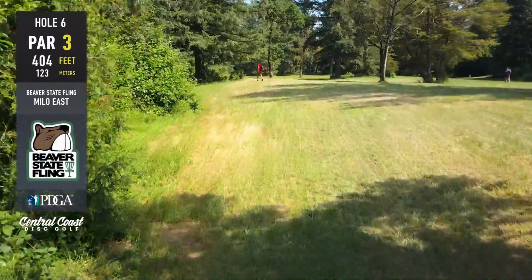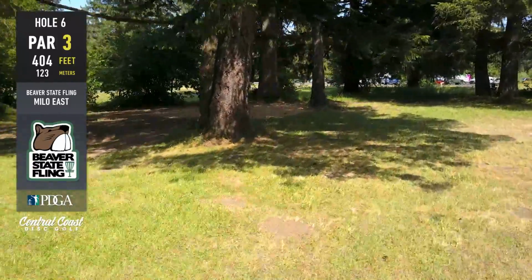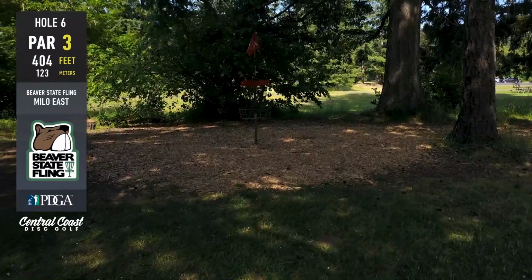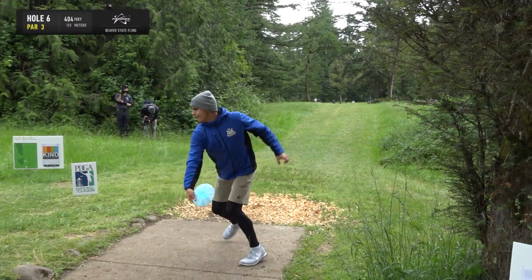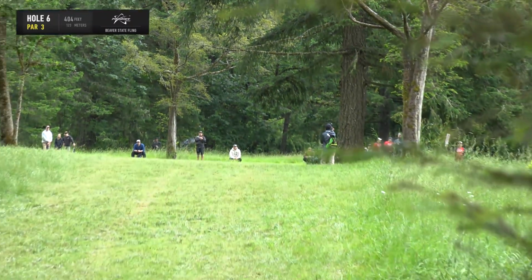This is a beautiful 404-foot hyzer hole where the tree that we just flew by is perfectly in the way. So you either have to go in front or behind, but you really need to decide. Usually if you aim at the tree, it's very likely that you catch the tree. It's pretty big, honestly. It reaches out in some parts. AJ doesn't like that. That was a little wide.